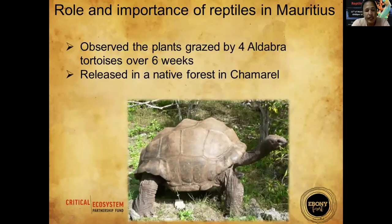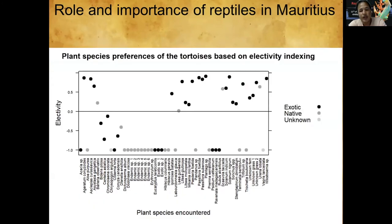So we also did a little study at Ebony Forest, where we released four Aldabra tortoises over 6 weeks, and we looked at the different plants that they fed on. And what we found was that they selected mostly exotic species compared to native or some that were not known and just found. So that's also quite encouraging because it tells us that we did reintroduce tortoises to islets, but they could also be a solution to be reintroduced to forests to help with the different roles they have. So controlling exotic plants and also dispersing seeds.